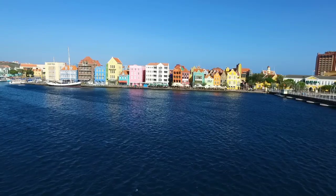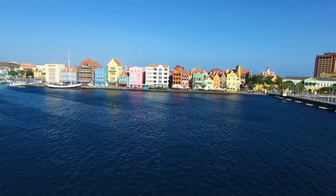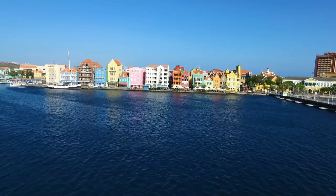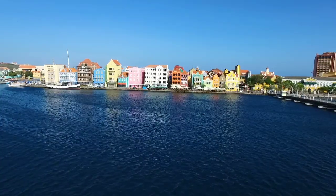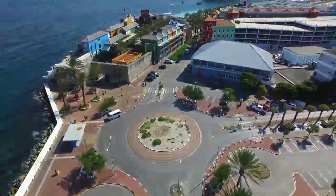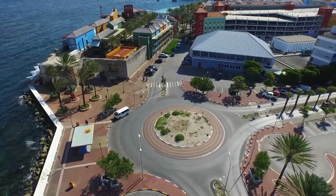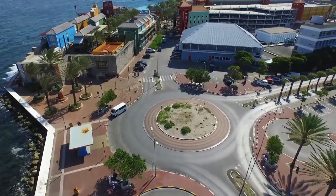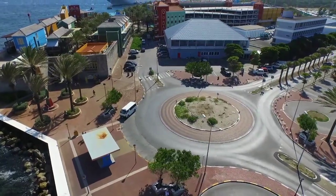Oranjestad, Aruba is such a beautiful port town with colorful buildings and deep blue waters. Pulling into port is such a gorgeous experience. Although Aruba is a Dutch island, virtually everyone speaks English and US currency is accepted.